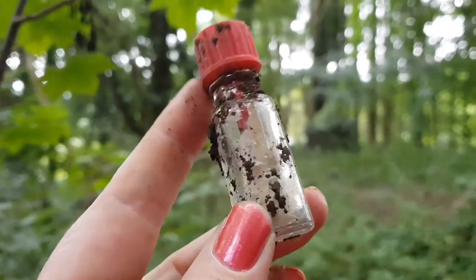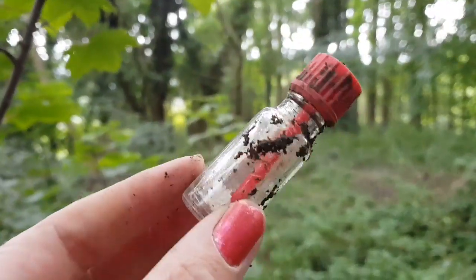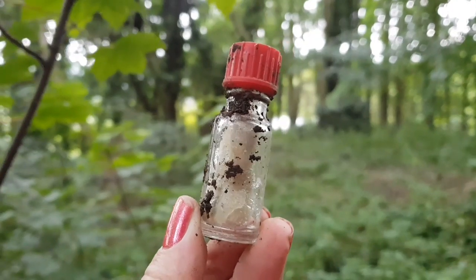No sort of clues or anything on the bottom, and I'm sure there would have been like a metal casing or something on the lid that maybe would have had a name or something, but that's gone too. So I don't know, but I'm intrigued by it and I like it.